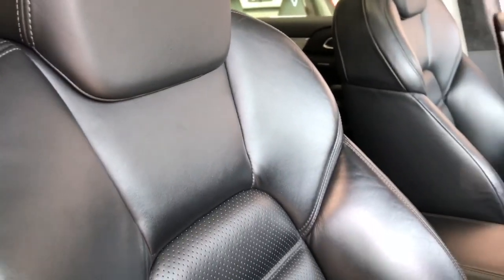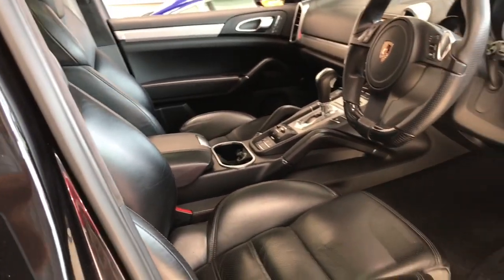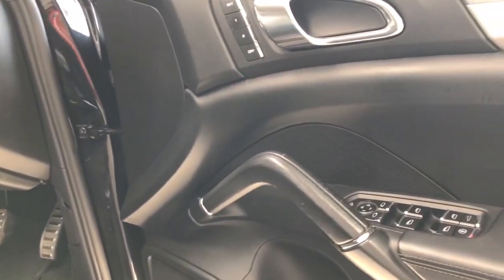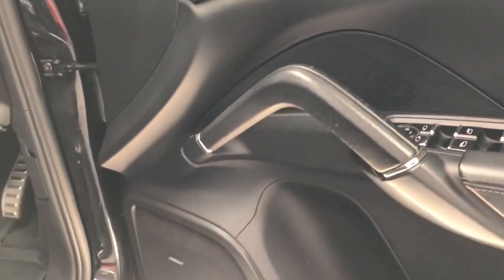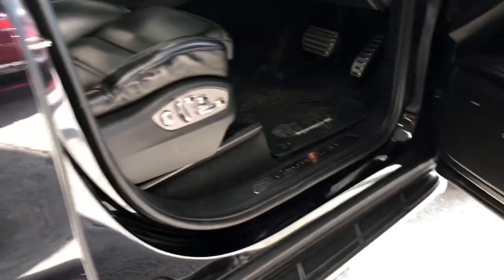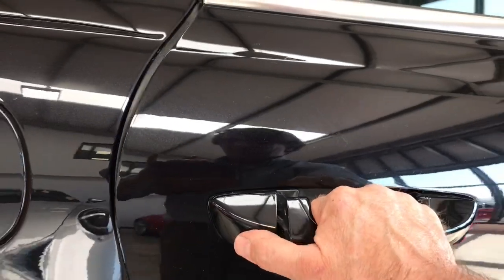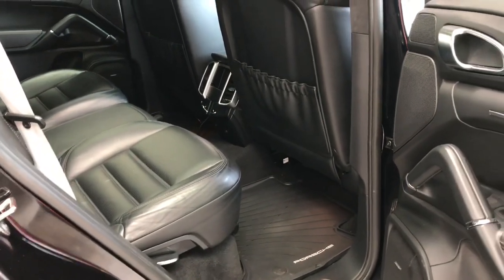Porsche crests in all the head restraints, a full leather interior, Bose sound, memory seats, 18-way seats I think they are. And this car's got the silver trim in the doors and the dash, which match the exterior. It's got the running boards on it, or the side steps you might call them, and then in the back is again a beautiful place to be, and it's immaculate.